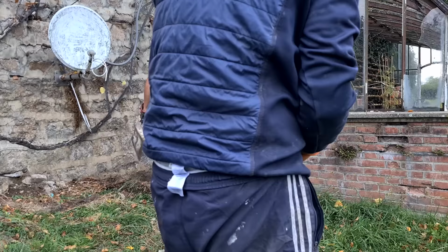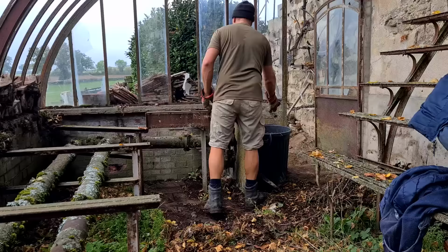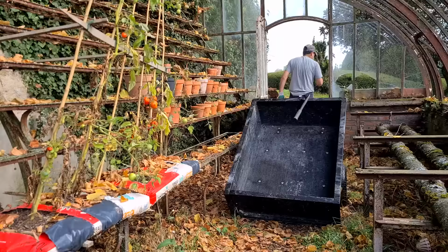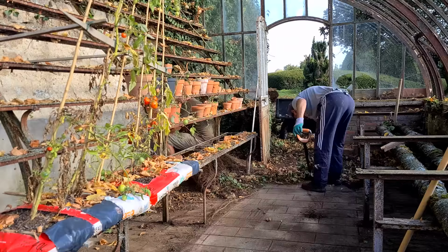The original cast iron and glass greenhouse still stood strong, but lacked functionality due to the overgrowth. The space is now temporarily fixed with a clear plastic tarpaulin and is functional for growing the chateau's very own fruit and vegetables.